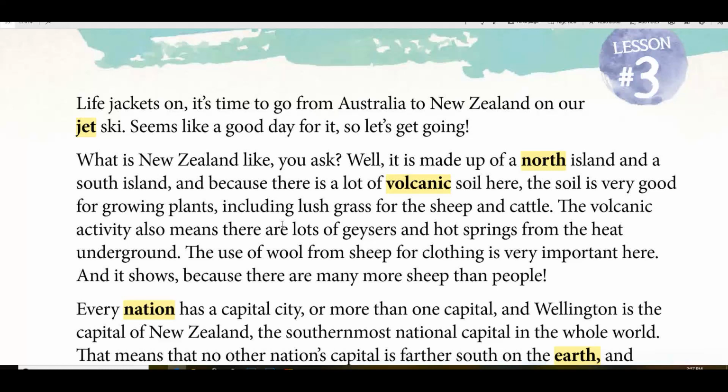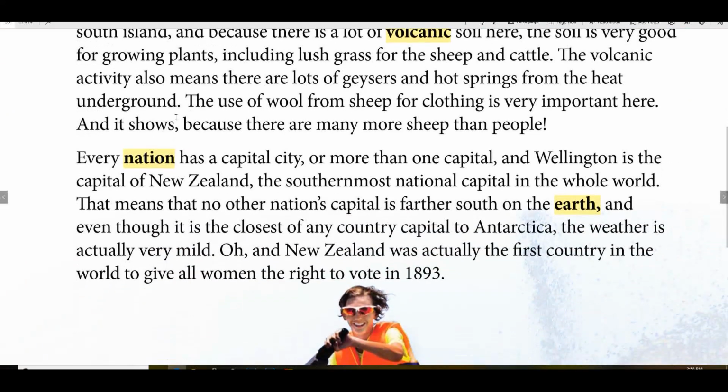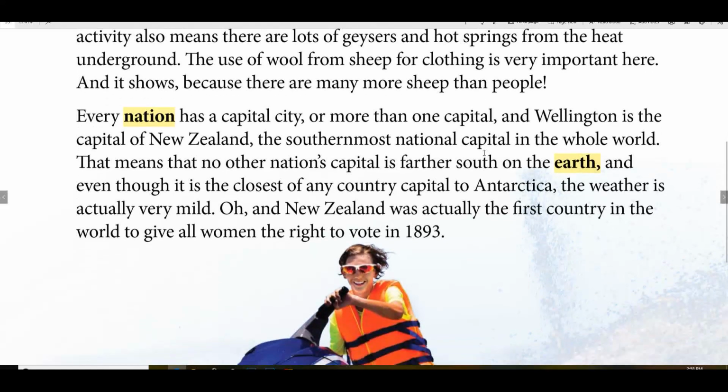What is New Zealand like, you ask? Well, it's made up of a North Island and a South Island. Because there's a lot of volcanic soil here, the soil is very good for growing plants, including lush grass for the sheep and cattle. The volcanic activity also means there are lots of geysers and hot springs from the heat underground. The use of wool from the sheep for clothing is very important here. And it shows because there are many more sheep than people.